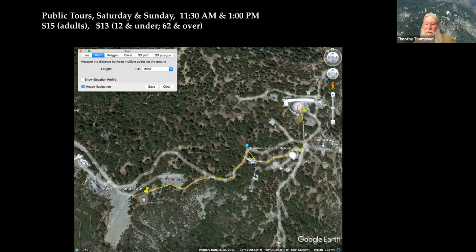When I guide the tours, I will take them from the 60-inch to the 100-inch, which followed the 60-inch as the largest telescope in the world, starting in 1917. And this is the telescope Edwin Hubble used to discover the rest of the universe outside the Milky Way. So as I said in my introduction, at Mount Wilson, we discovered both the Milky Way galaxy with the 60-inch and the rest of the universe with the 100-inch.